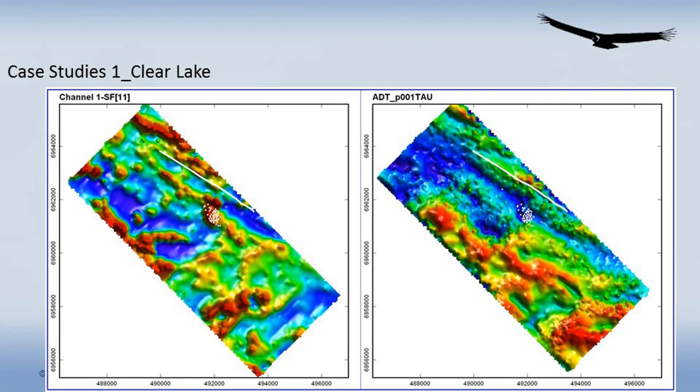So it's kind of like you see something, but it's not something necessarily Blind Freddy can see, but there's something going on in there. But this is the horizon that hosts the mineralization, and the little white bits, those are the drill holes. So you can guess where the deposit is.